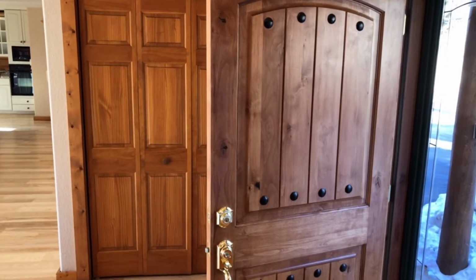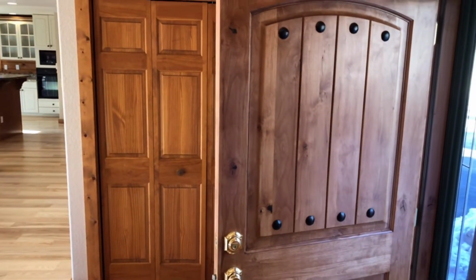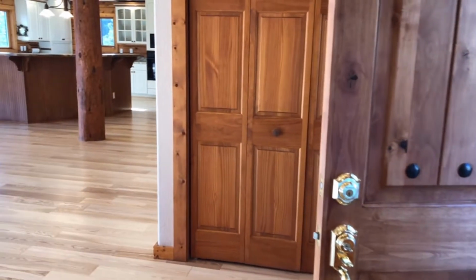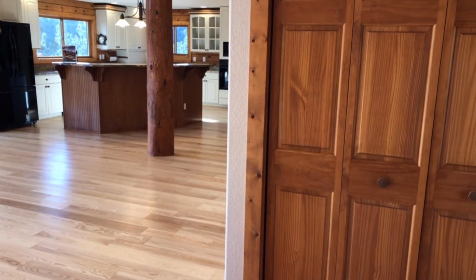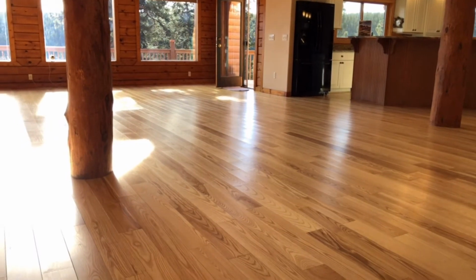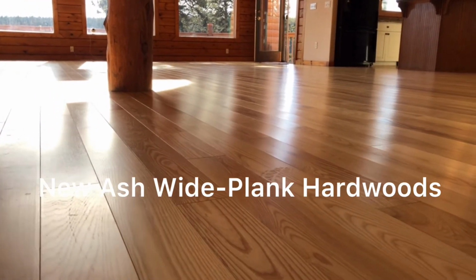And here we are inside 535 Evergreen Road in Black Hawk. This beautiful front door was just installed for your pleasure, and let's just take a quick look around. So a lot of folks do like a coat closet right at the entry, and we do have that. These are amazing new ash hardwood floors. They're the wide plank. Let's get down so we can take a nice good close look at them.